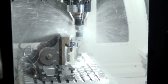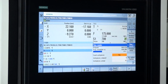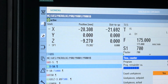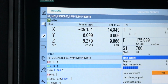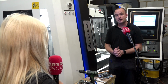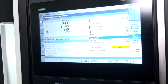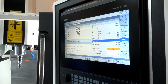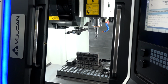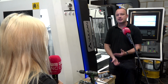Okay, let's go back into the more friendly to operate then, because all of the other machines in your machine shop have got a different control. So what's so good about this? Because it's Siemens, isn't it? It is the Siemens, yeah. It's the 828D. We haven't had a Siemens in here before, and we were kind of reluctant to start with, but once seeing the potential of it, it was a no-brainer, really. And how have you found it? How has it improved the way you work? It improves the way we put the programs in, we store the programs, we name tools. It's just made everything easier.